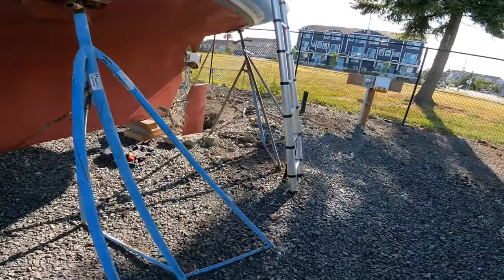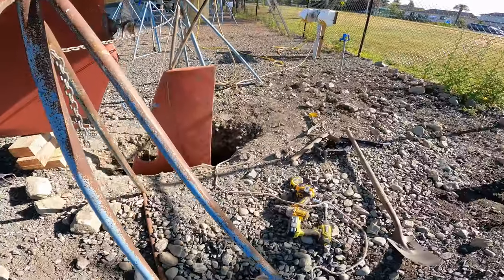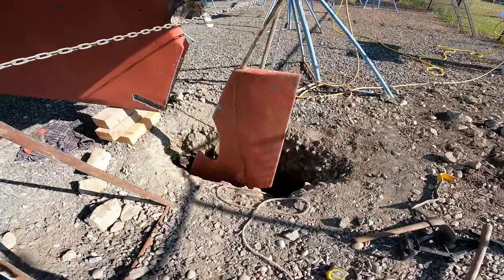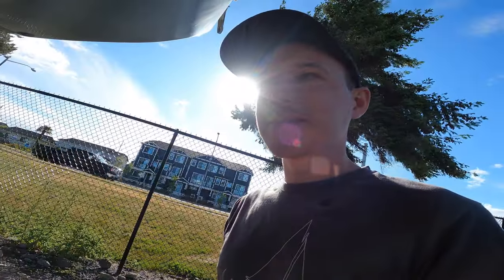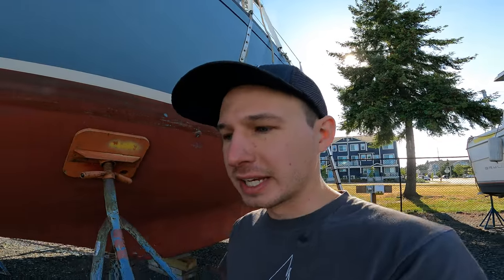Some really big rocks. I'm gonna fill the hole back up with the big rocks, and then next time I have to get the rudder back in, I'll just take the big rocks out, maybe dig down a few more inches, use the car jack to get it up in place, and then keep raising it up from there. Tie a rope around the bottom so it stays, and then put the car jack on a piece of wood, and then keep jacking it up until it's all the way in again.